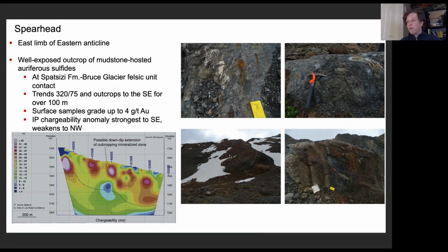There has been previous drilling here. However, the people operating decided that they would step 100 meters up section from the mudstone and drill, and they missed everything. They didn't encounter anything. They found the mudstone, but they didn't drill into where the mineralization was outcropping on the surface. So, we're probably just going to plan to drill right into the outcrop. That way, you can't miss it because it's on the surface, and explore Spearhead to see just how big this thing is.